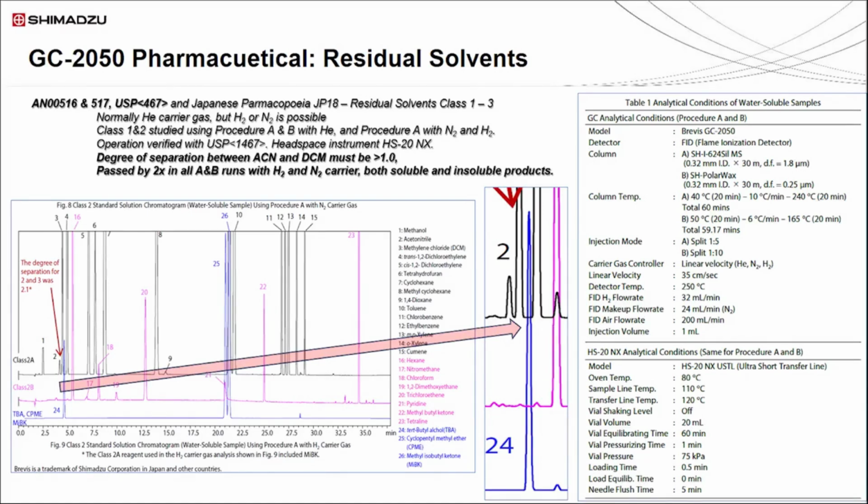On the right, we see sample conditions were typical, except note that simultaneous injections of 2 columns was possible, and that either hydrogen or nitrogen carrier gas can be utilized. In the results, we see the degree of separation is twice the required value for all A and B runs with hydrogen and nitrogen, and for water-soluble and water-insoluble pharmaceutical products. Methods A and B differ by column temperature and ramp, split ratio, and column material, but the headspace conditions are the same.